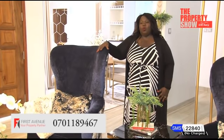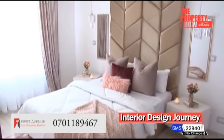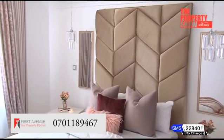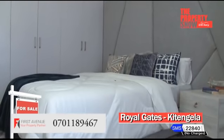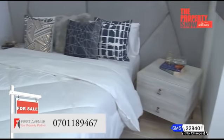In the bedrooms, we were given a lot of legroom, and so we were able to design each room as a master bedroom so that it can appeal to different age groups and preferences. We've done headboards that I don't think you can see in so many places, so we chose bespoke designs in all the bedrooms.